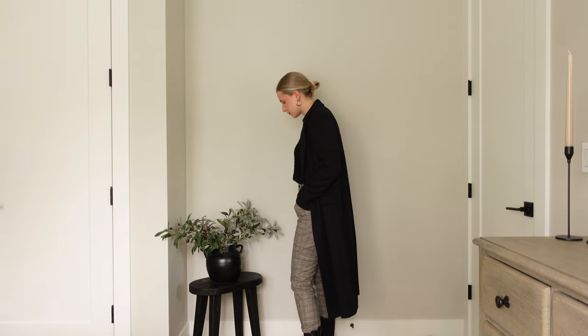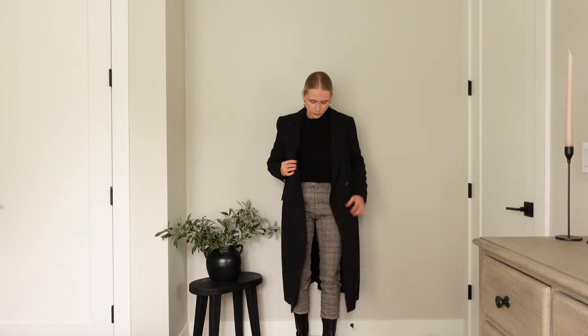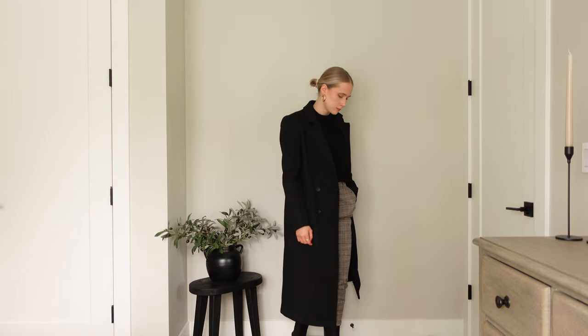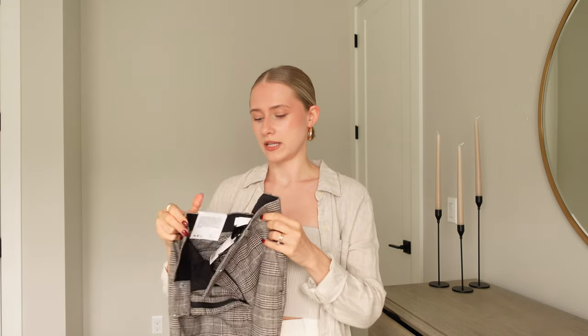I got these in a size US 6, and I'm typically a size US 2 to 4, so I did size up a bit because I wanted them just a little bit looser and not super restrictive and tight. But they still also have a good decent amount of stretch in the material and in the waist.